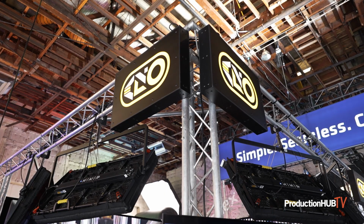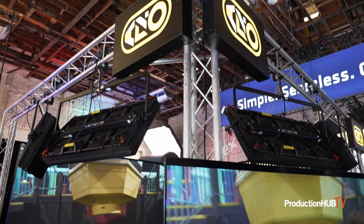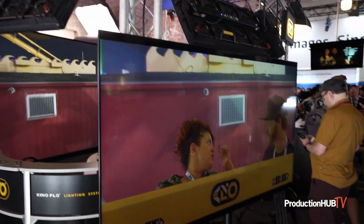We are here in Santa Monica Beach on a Ferris wheel. Not. We're at the Cine Gear Expo 2023. This is the Kino Flo booth, and we're showing the MIMIK lighting instrument, which is an image-based light source.